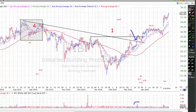You can see we traded very heavy volume. Yesterday, we took profits in IBP. We took a 27% profit for aggressive traders. I point this out because every once in a while it's nice to see that one of these trades works.